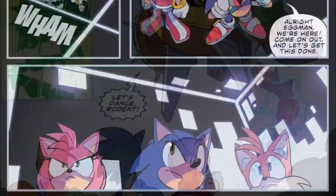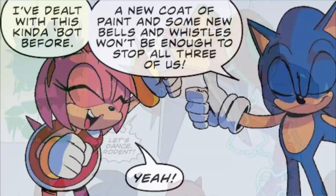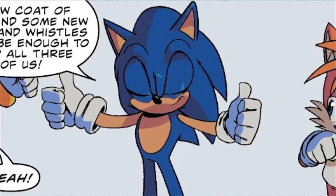Walls form around them, and the ever iconic Egg Viper from Sonic Adventure shows up. And Sonic says, hey, I've dealt with this kind of bot before, no big deal. And I love that it's specifically Sonic that says he's dealt with it, because yeah, Amy and Tails were playable in Sonic Adventure, but this was never a boss fight for them.